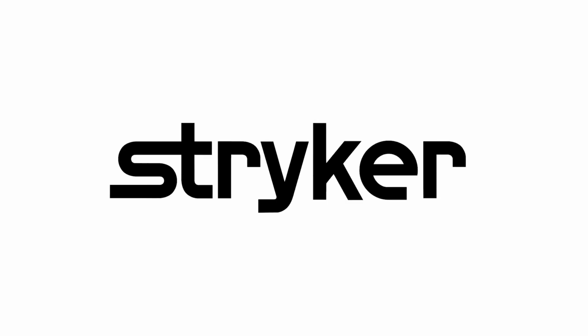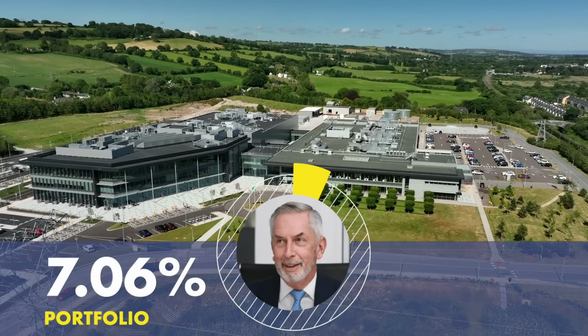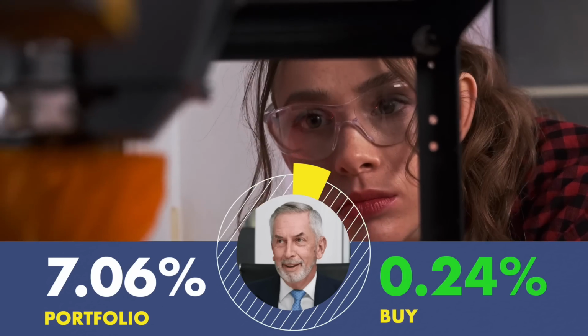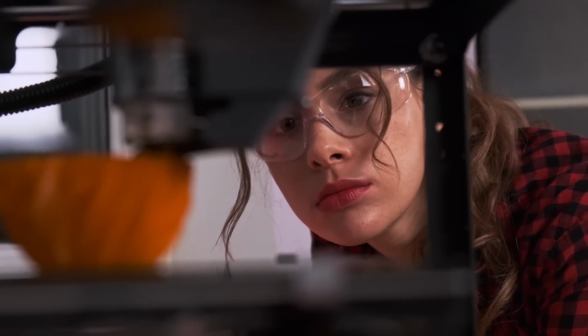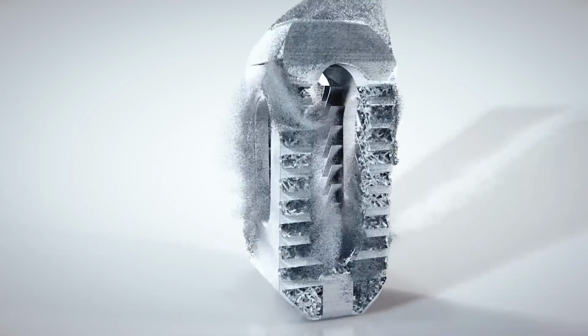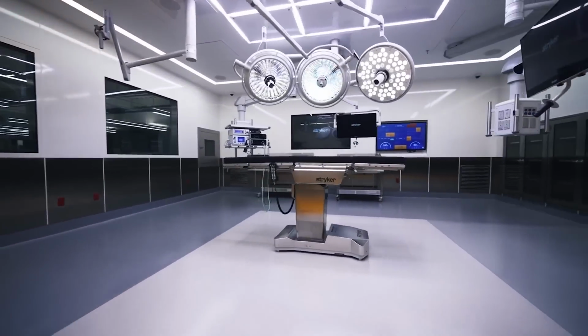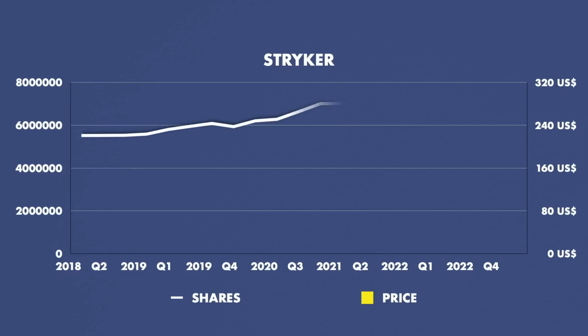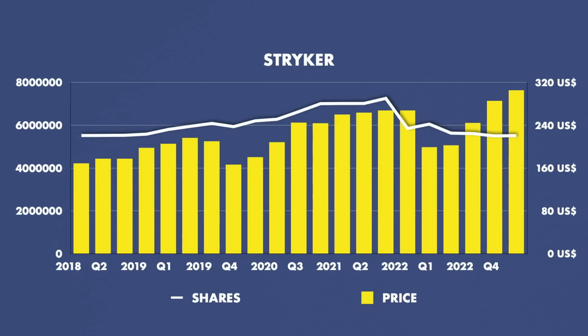It makes up 7.06% of his portfolio, and last quarter he added 0.24% to this position. Stryker is a major player in the medical technology industry. It designs, manufactures and sells implants used in joint replacement, surgical equipment and much more. This is also a long-term investment. Data from Q2 2018 show that the price was around $170. And the story repeats again.